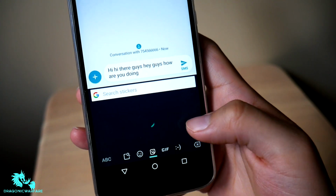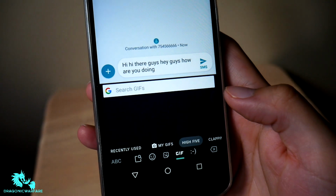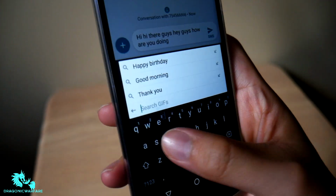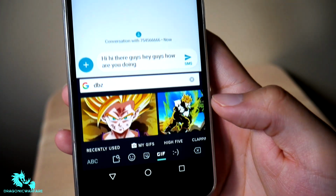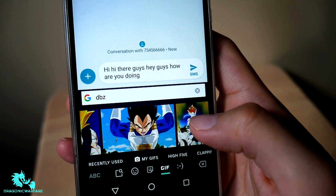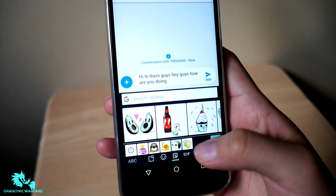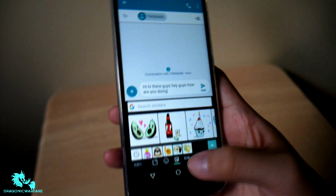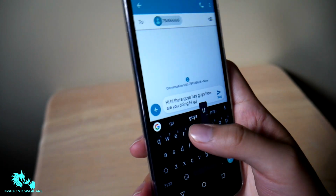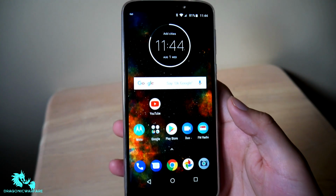Then you do have stickers on here. So you can put stickers, as you can see. And then, of course, you can put GIFs, whatever they're called. So you can look for them as well. So let's say DBZ, I don't know. And then there you go. As you can see, it's pretty cool. So it's very, very cool. I mean, I like that a lot, guys. Like I said, it's nice and all that stuff. You can put a taco, avocado, it's nice. And texting on here is really, really fluent as well. So you can see no stutters or anything like that. So overall, the keyboard and texting is a plus and definitely a win on that.